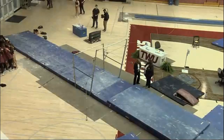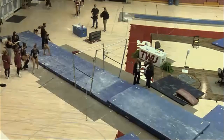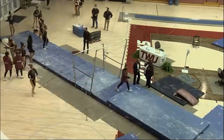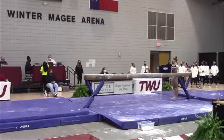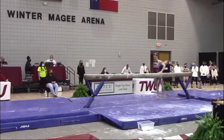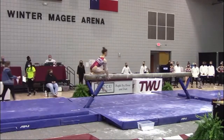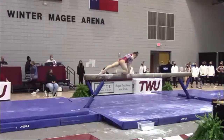A 9.875 given to Thomas. Really strong routine for Thomas, besides that one bobble, but shouldn't have too much deducted. That's probably the only deduction. Now Webb is just about ready as TWU and Centenary, all they can do is watch. Mount. We've seen a couple of their athletes do that backwards roll when they mount.